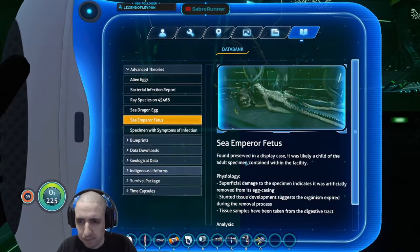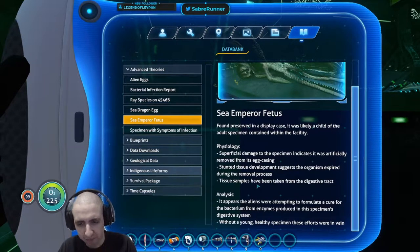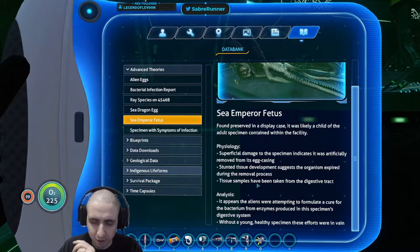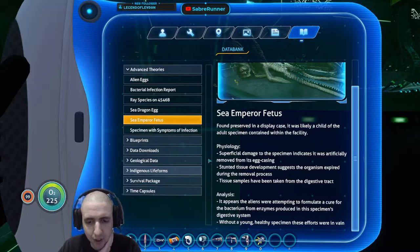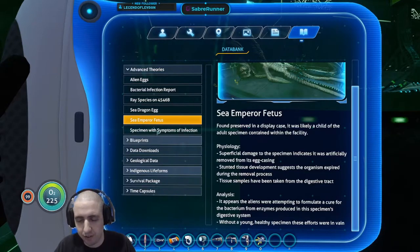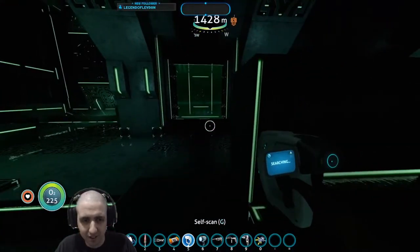Sea Emperor fetus. Found preserved in display case. It was likely a child of the adult specimen contained within the facility. Superficial damage to the specimen indicates it was artificially removed from its egg casing. Stunted tissue development suggests the organism expired during the removal process. Tissue samples have been taken from the digestive tract. It appears the aliens were attempting to formulate a cure for the bacterium from enzymes produced in this specimen's digestive system. Without a young, healthy specimen, these efforts were in vain. Damn. So I need a live one.